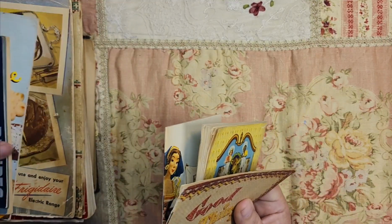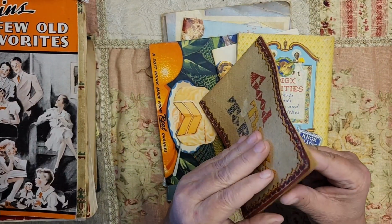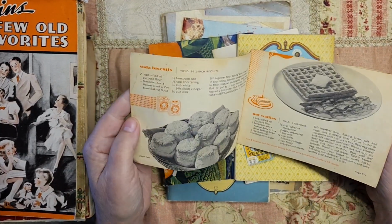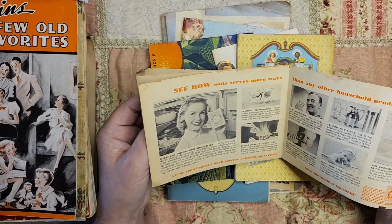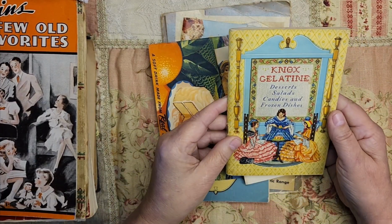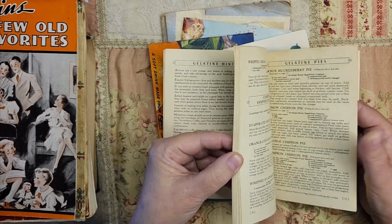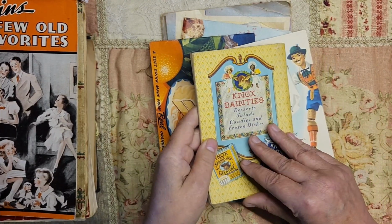A few more. A few more. Good things to eat. Arm & Hammer. I didn't know there was such a thing as cow brand baking soda. I don't know. And I think this is from... They were not really good about putting their dates on these. Knox Gelatin. 1933. Very nice paper. There weren't many, if any, illustrations. But the front and the back are pretty cool.